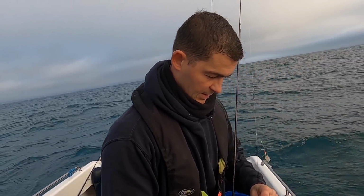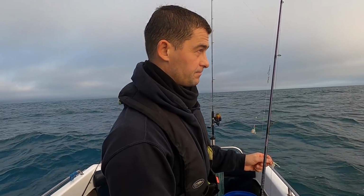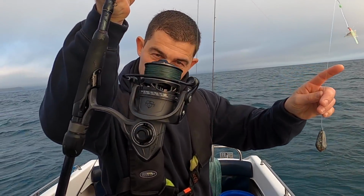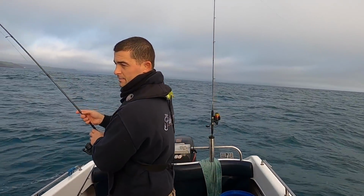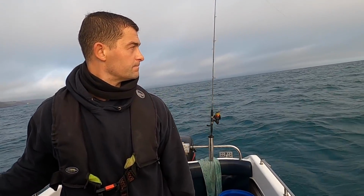Now, the reason you want your line to be tight on the spool of your reel is because if it's slack, when you cast, a lot of line can come off, called a wind knot. You end up like a bird's nest. Whereas the line, when it's been used quite a bit, is quite tight onto the spool like that. You want the spool of line to be bedded down. So that's what we're doing now. Let it run off for 20 minutes.